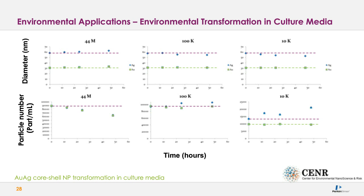So you can go to the 10,000 particles, and if we compare the 40 million to the 10K, for example, and look just at the particle number, you will see that at 40 million, the particle number is decreasing.